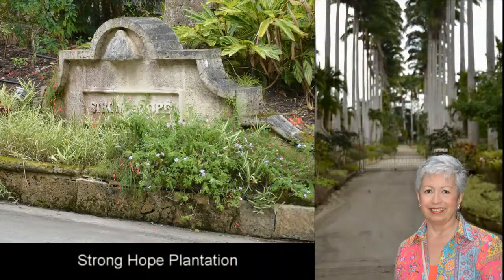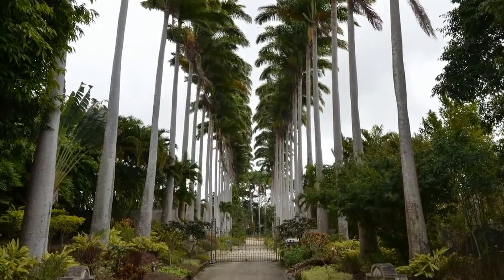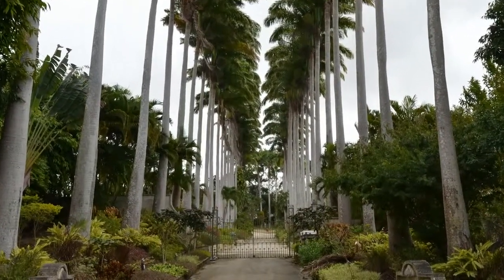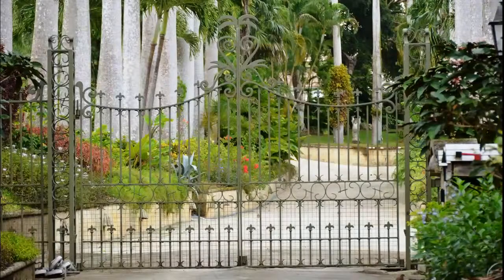Our first stop was at the historic grounds of Strong Hope Plantation. In the picture is the long and elegant driveway surrounded by enormous cabbage palm trees and beautiful fauna. Entrance to the plantation is controlled by means of this handsome iron gate.